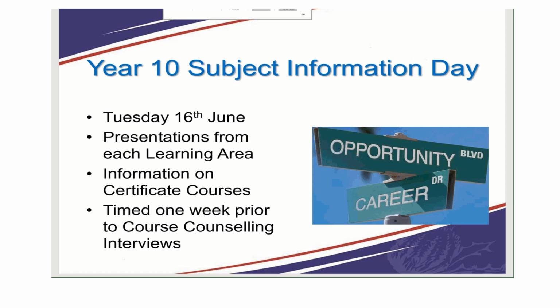The students will have a workbook with them on the day they can use to write down information and prepare questions to ask parents and staff. Students will be provided with a timetable over the next fortnight.